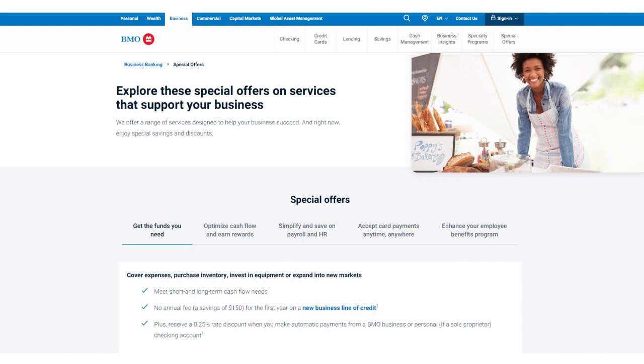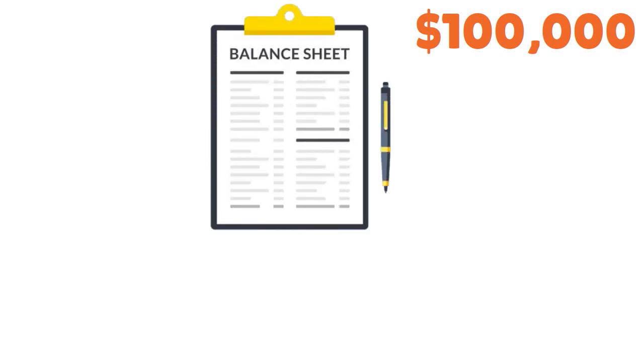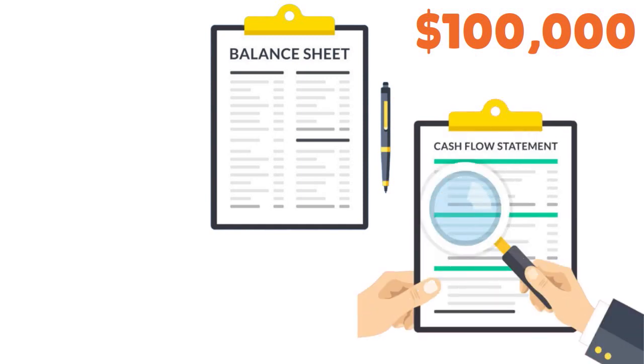So when we talk about reviewing eligibility requirements, I remember very well, last year I was in Tallahassee, Florida, when I started doing research about the BMO business line of credit. I realized that BMO is not that complicated when it comes to eligibility requirements. They talk about business revenue: you want to have at least $100,000. Length of time in business: 6 to 9 months. Bank statements or other financial documents, I'm speaking about your balance sheets, your income statements, your cash flow statements, your owner's equity statements.